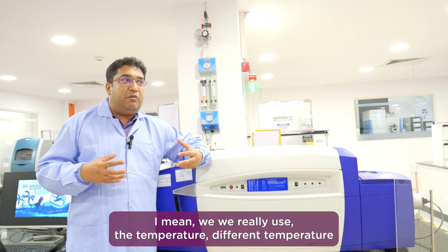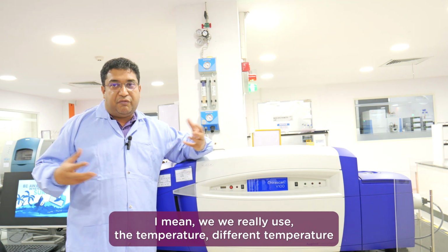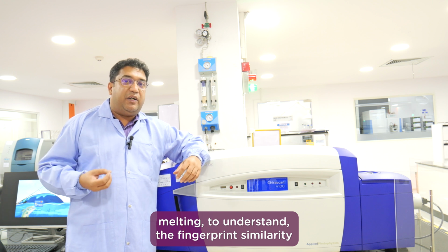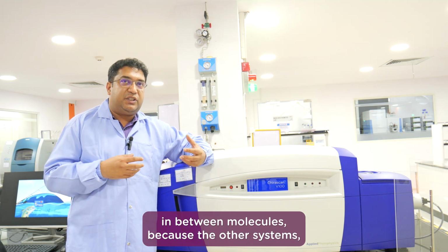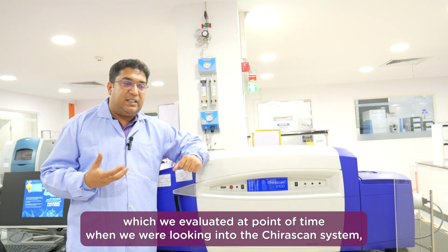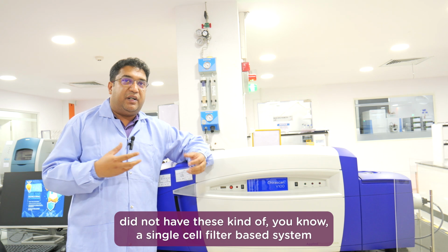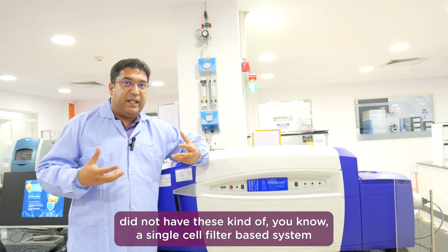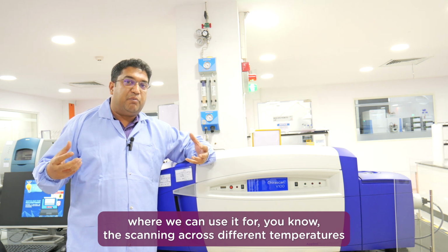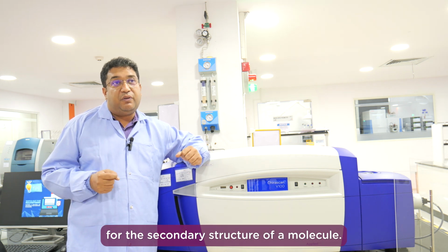We really use the different temperature meltings to understand the fingerprint similarity between molecules, because the other systems which we evaluated at the time we were looking into the Chirascan system did not have this kind of single cell Peltier based system, where we can scan across different temperatures for the secondary structure of a molecule.